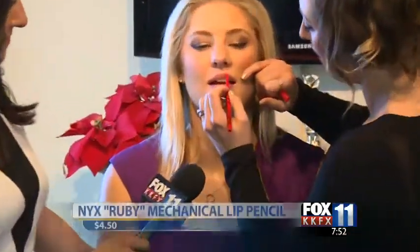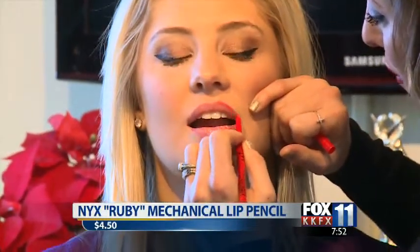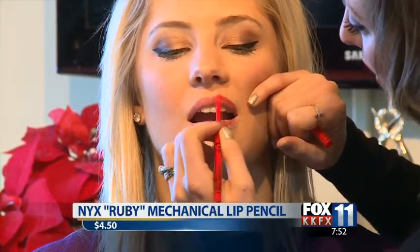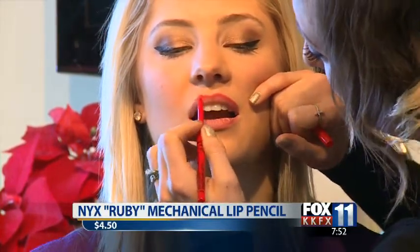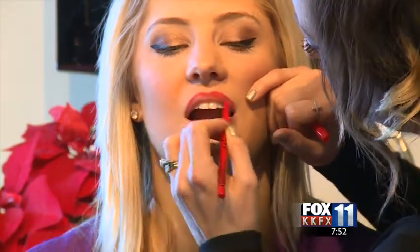So often we get into the smoky eye for the holiday parties, and I think it's really refreshing to see somebody with a light eye and a red lip. As we move into the Christmas season, I want to make sure you have enough options to make yourself look beautimous.